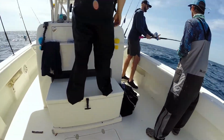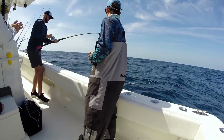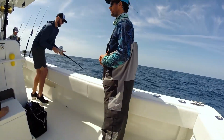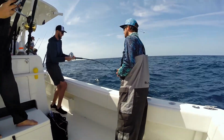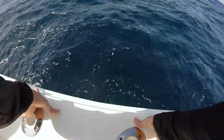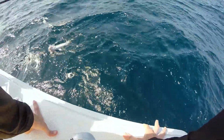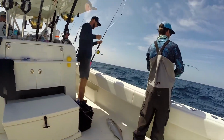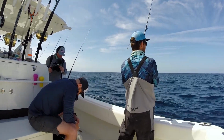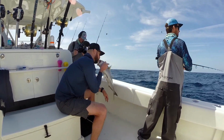Oh, we got one. Fish on. Red snapper. That's a red snapper right there. Play him out. Get in here. See color. I see an amberjack color. Nice amberjack. Hey, boy, you ever caught one of those? Yeah, I just caught one about 10 minutes ago. You can just take a bite out of them and throw them back. It'll regrow. I think so.